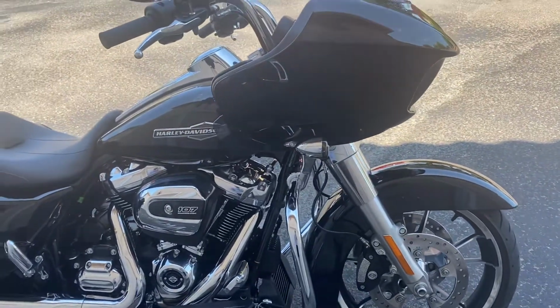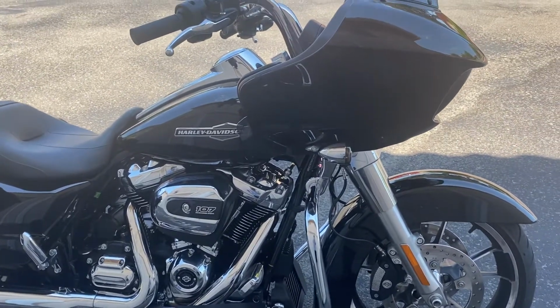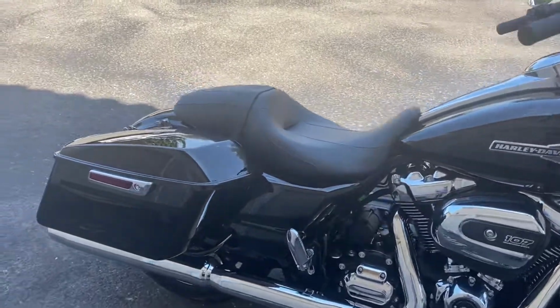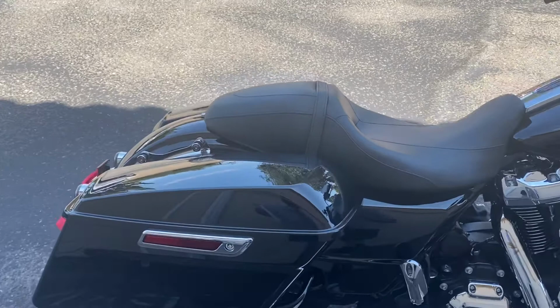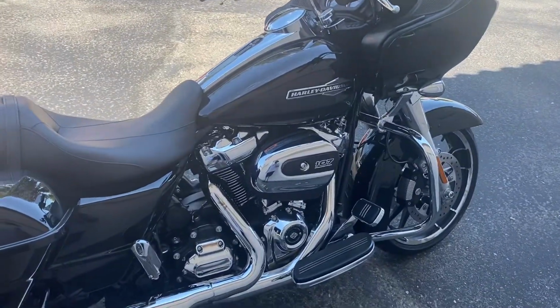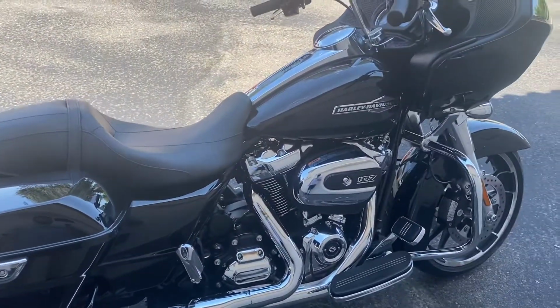I just wanted to do an introduction to my bike. I got the 2021 Road Glide Standard in Vivid Black. They do different options for this bike. They do have the Gauntlet Gray or the Billiard Red. I decided to go with the 2021 Vivid Black with the chrome.